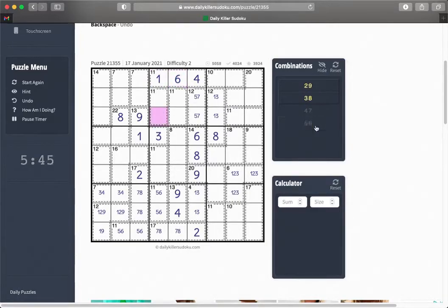We can clear out 5, 7, and we can clear out 5, 7. So these two 11 box cages have to be 2, 9 and 3, 8. But look, there's a 9 here, so it can't be 2, 9. So that one's 3, 8. This one's 2, 9. This 3, 8 clears out that 7 and that 8.